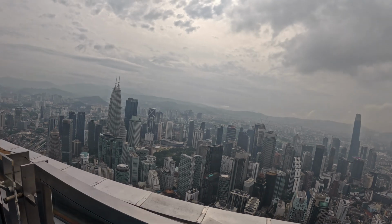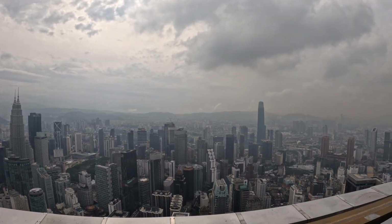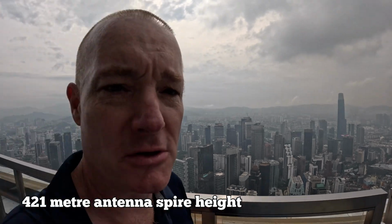All right, so we're up on the skybox level. Pretty epic views. You can see the Petronas Towers behind me. It's a bit hazy, it's only about 10 o'clock in the morning right now, but well worth actually coming up. Your ticket includes 2 different levels, and it was about $70 Canadian in total for 2 adults, about 220 ringgit. So actually not too bad.